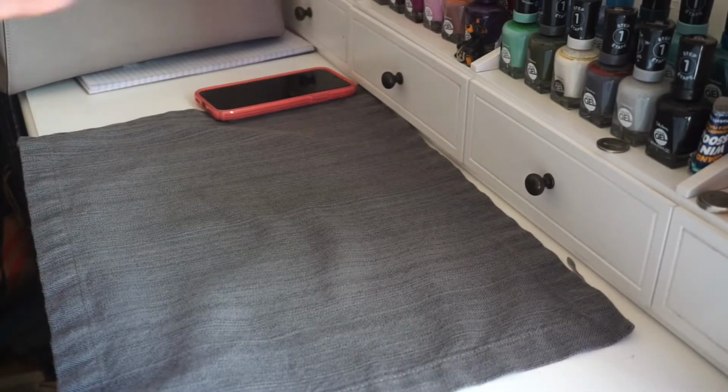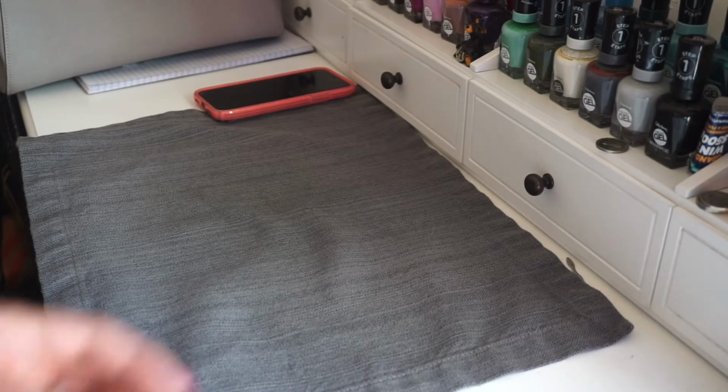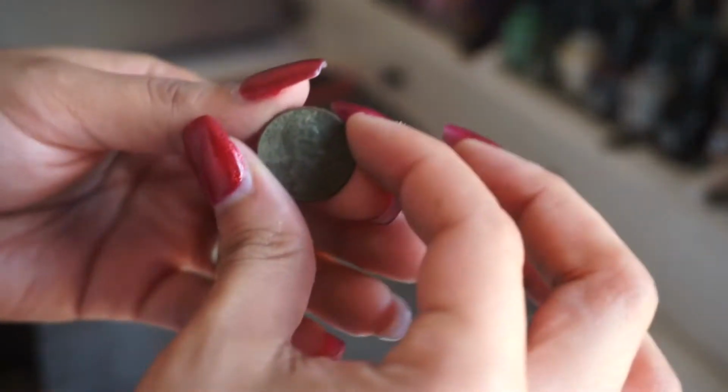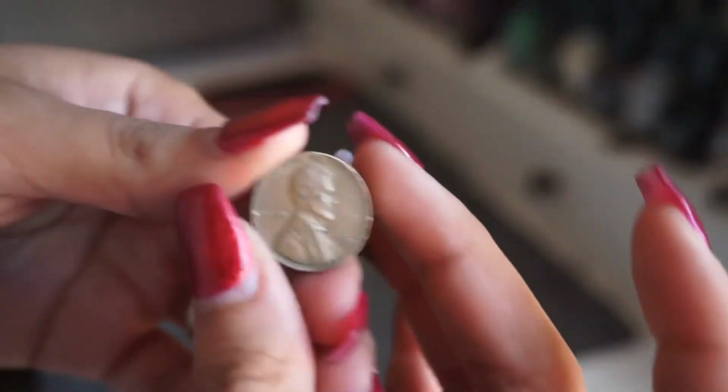Alrighty guys, so I just finished that box, about to open the next box, but before I do that, I just wanted to show you some of my finds. We found four more wheat pennies, and we found a couple older ones. This one's a 1957, a 1956, and this is one of the older ones, a 1936. So we found a 30s. And a 1951D.